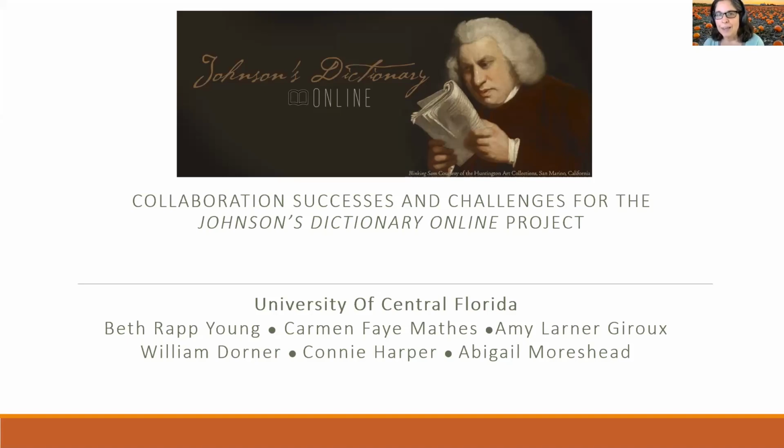So our project is to make an online dictionary edition of Samuel Johnson's Dictionary of the English Language. And we're planning to put two of the folio editions online, the 1755 first folio edition and the 1773 fourth folio edition, which is the last edition that Johnson himself worked on. And our goal is to give it the same functionality as other modern scholarly dictionaries. It started as a crowdsourced project online with another person, an independent scholar. And we are about a year in, and we've run into some interesting challenges that we've been working through collaboratively.